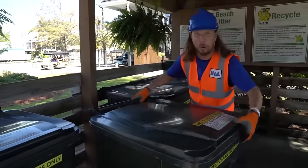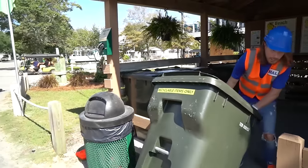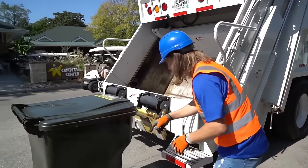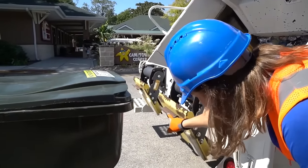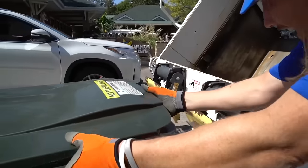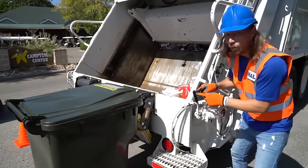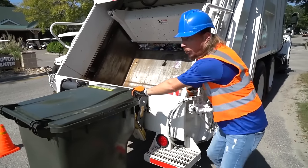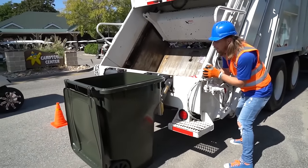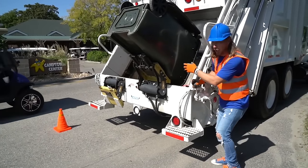All right. One more bin. Oh, here we go. There we go. Check this out. The recycling bin actually rests right there on that little lever. You see that? So we're gonna slide it up right to it. And then we're gonna pull this really cool lever right here. Oh no, we gotta open it first. And it actually lifts the bin up and dumps it inside. Now we gotta lower it back down.